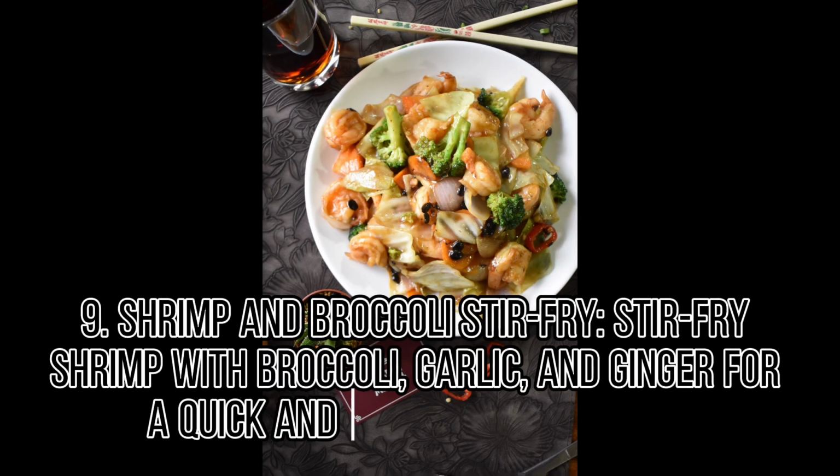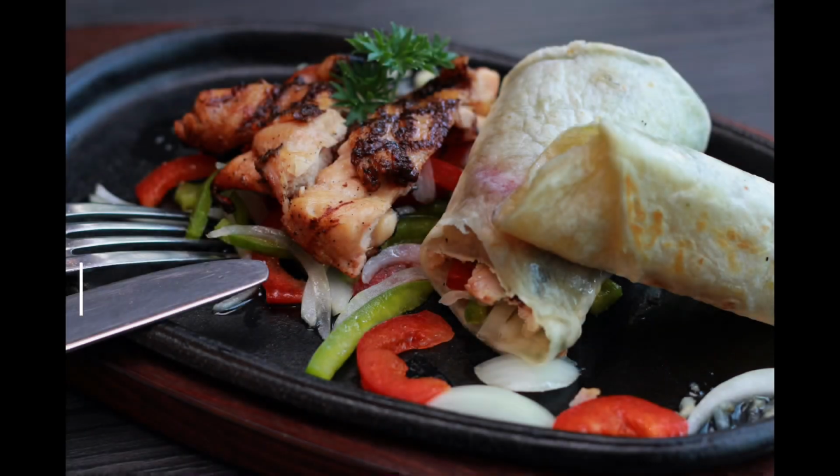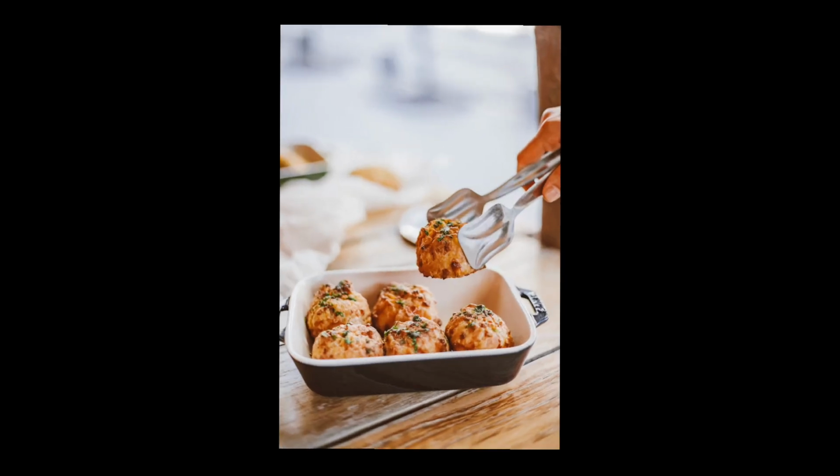9. Shrimp and broccoli stir-fry. Stir-fry shrimp with broccoli, garlic, and ginger for a quick and easy low-carb meal. 10. Buffalo chicken lettuce wraps. Shred cooked chicken and toss with buffalo sauce, then wrap in lettuce leaves for a low-carb lunch or dinner.